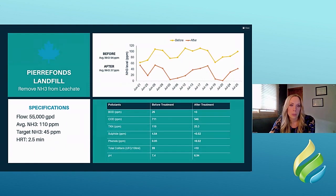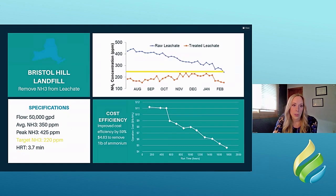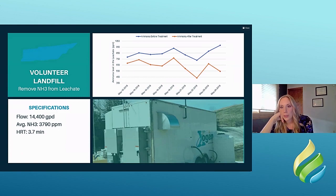So I'm going to jump ahead a little bit, sorry. This one out in Quebec, what was interesting is that we saw not just ammonia destruction, but we also saw a reduction in sulfides, which was cool. So helping with odor and that discharge issue was an added benefit that we hadn't necessarily anticipated. I know landfills also sometimes worry about phenols and polyvinyls, and we've gotten pretty good destruction of both of those at this landfill, and also at this particular landfill in Tennessee.